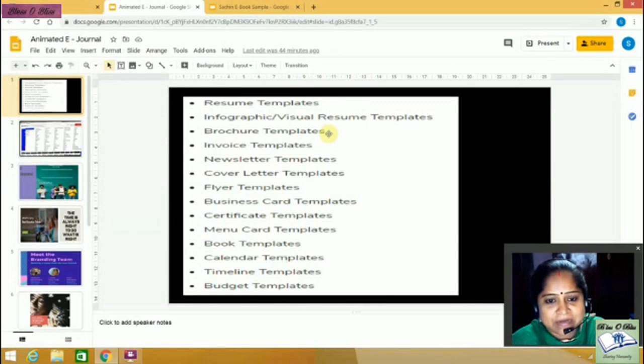Resume templates, infographic and brochure templates, invoice templates, newsletter templates. Each and every template is much important for all the people to develop your creativity and critical thinking. There are plenty of templates available in Google, you all know that, but the thing is how we can carry out those templates in order to develop students' creativity and thinking skill.